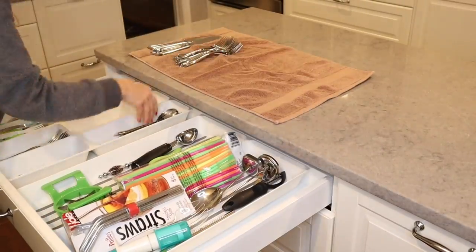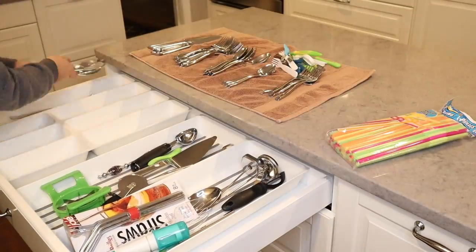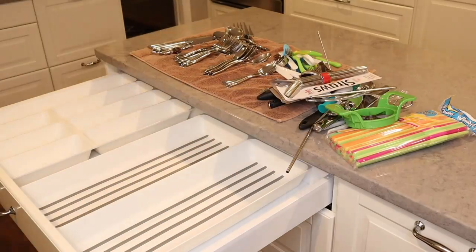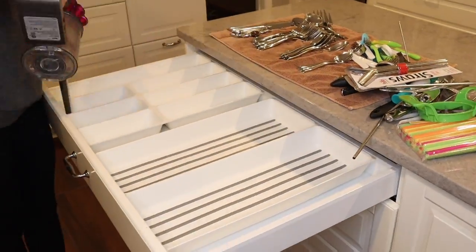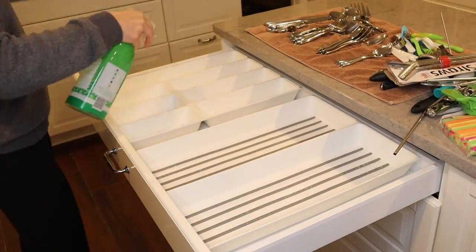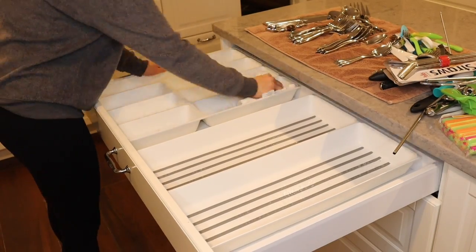Now moving on to my silverware, this is something that needed to be cleaned out for a while as well. I wound up getting rid of a lot of things as well as vacuuming this out and wiping it down with some anti-bac. I feel like this drawer tends to get a lot of crumbs in it.